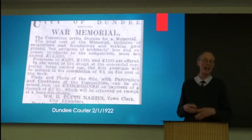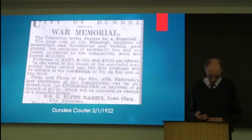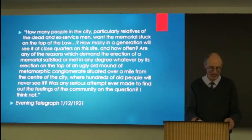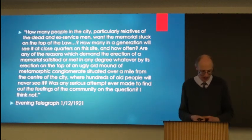But many more wrote objecting to the Law as the chosen location. Somebody called Sapper appeared to speak for many when he asked, "How many people in the city, particularly relatives of the dead and ex-servicemen, want the memorial stuck on the top of the Law? How many in a generation will see it at close quarters on this site, and how often?"